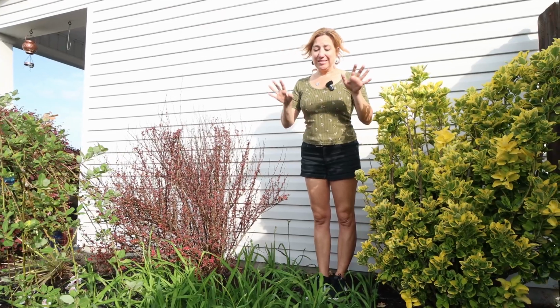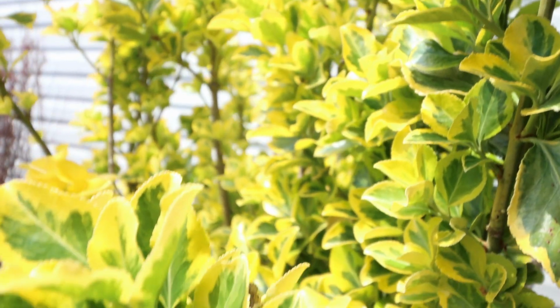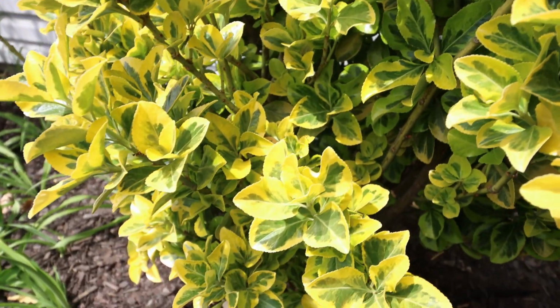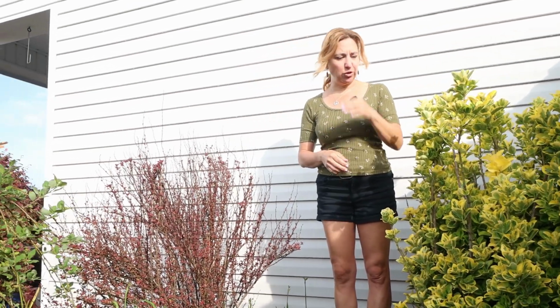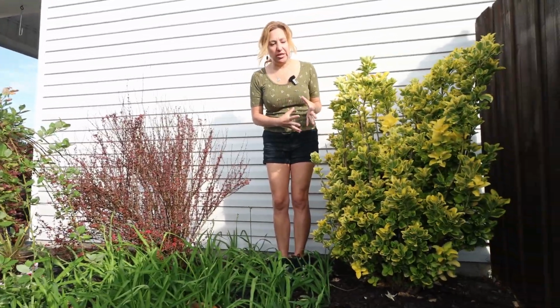One of the only things that stayed where it was is this. This is the golden euonymus. It is obviously a gorgeous evergreen shrub that is just outstanding. All I had to do was a little bit of trimming on some of the branches that were getting a little unruly and had also lost some foliage during the wintertime. Did a little snip of that, and look how gorgeous it is right now.